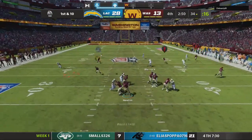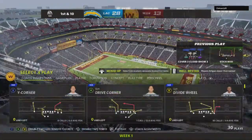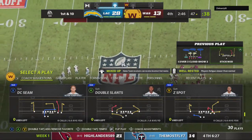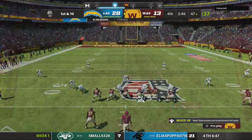Now Newton. He'll check that down to Gibson out of the backfield. And he slips up past the 45 before being tackled. And Washington now going to use the first of their 3 timeouts. It's just their first. They'll be down to 2 remaining as we step aside here in the 4th quarter.